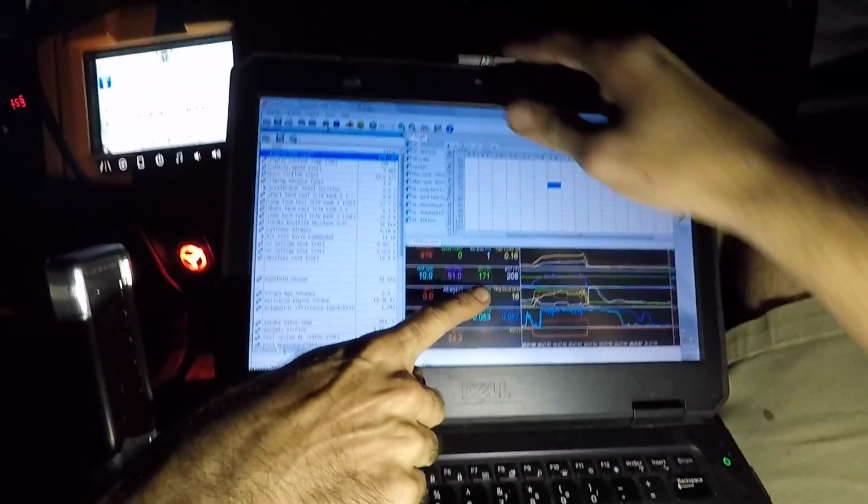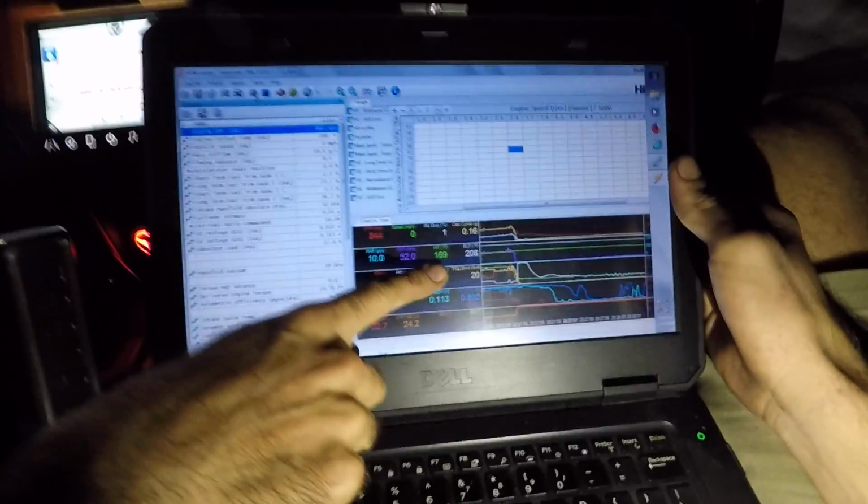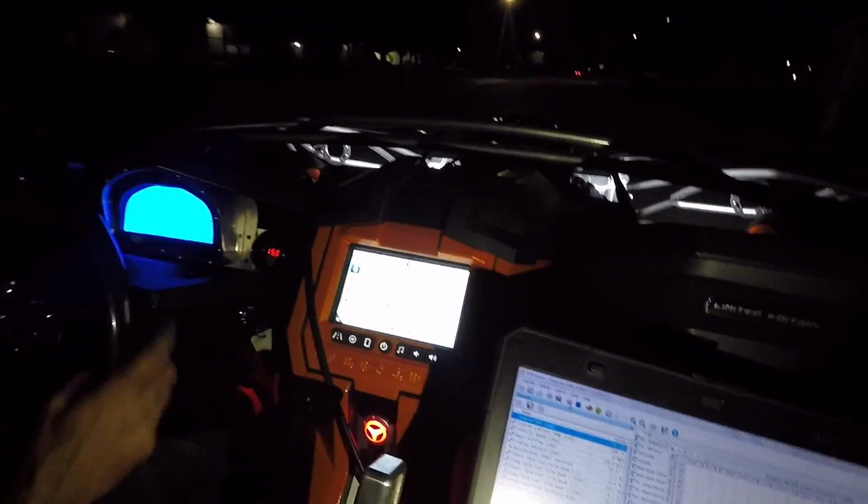Heard a little spark knock right there. Yeah. I think our intercooler pump's having a problem. Look at that, IAT is stupid way hot, too high air temperature wise. So we might need to run her back to the shop there.